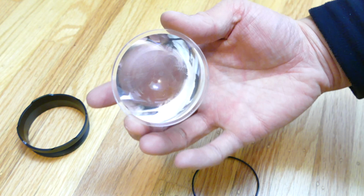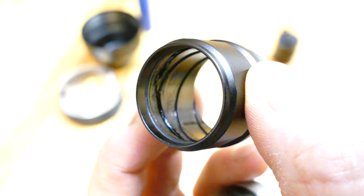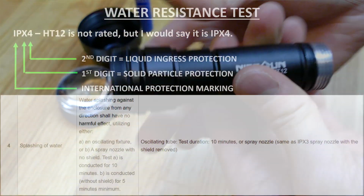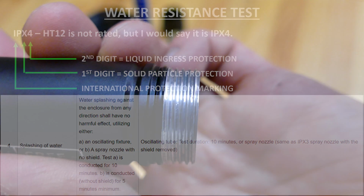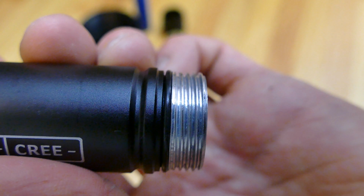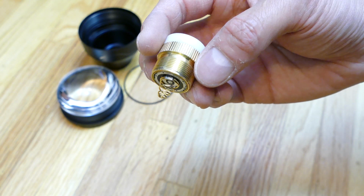They say it's 1.5 meter impact resistance, and I believe that because after we've taken it apart we can see it's high quality inside. And there's a bunch of O-rings, so it's definitely resistant to heavy rain, at least IPX4. It only has one mode, and that's great for hunting guns because you take a shot, you don't want it accidentally switching to another mode. It's just on or off for this one.